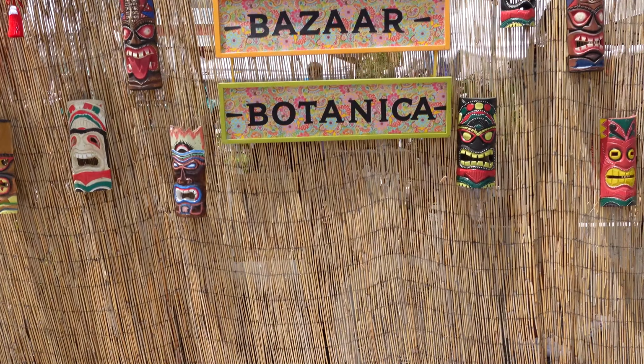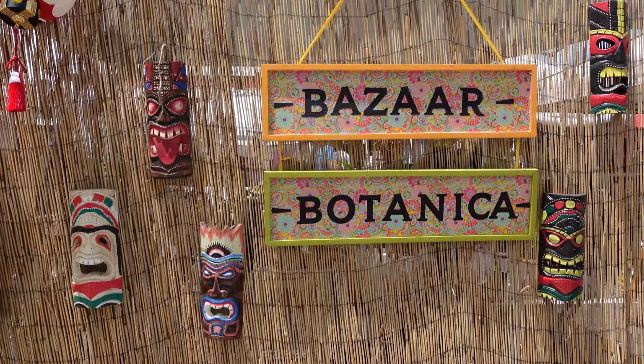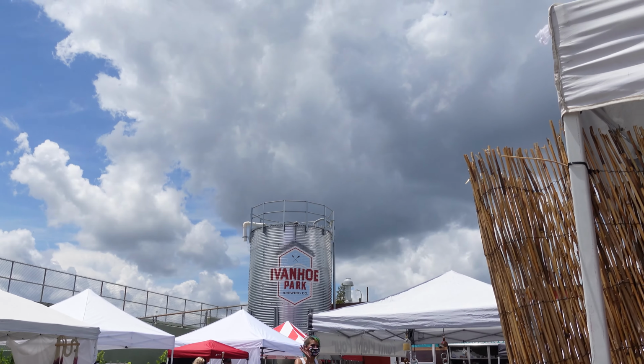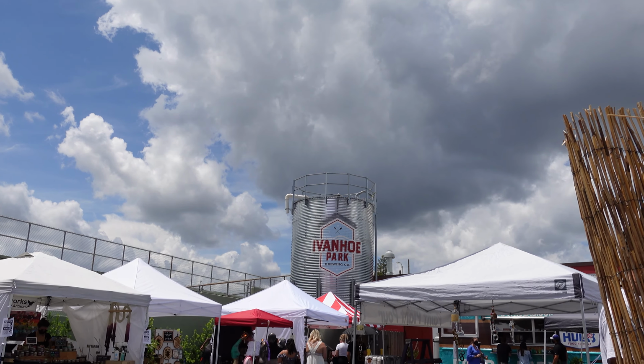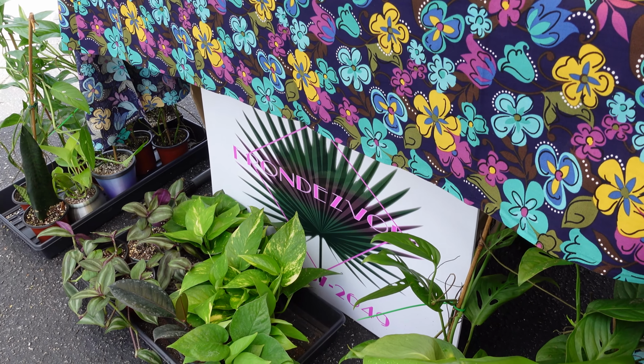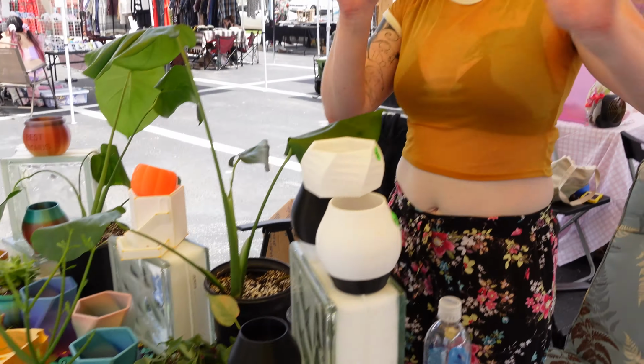I'm highlighting today. And here we are, right at the entrance to Bazaar Botanica. You can take a cute little photo here. And this is at the Ivanhoe Park, as you can see, and masks are required. So this is one of the businesses I'll be talking to you later about, but this is Frondezvouz, and my friend Lex is the owner.